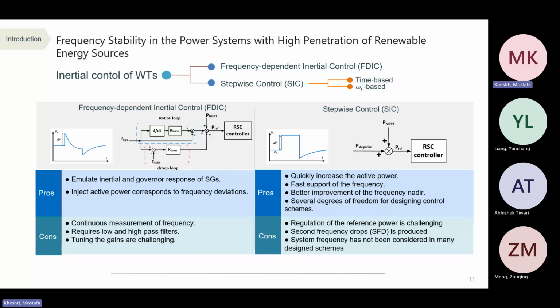The fast frequency response idea first appeared in literature around 2004. Probably industry was working on it prior to that, but whatever literature revealed was around 2004, when people were discussing that we need some sort of inertial control or synthetic inertia to inject into the grid and help sustain the frequency.